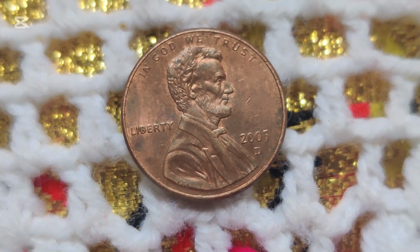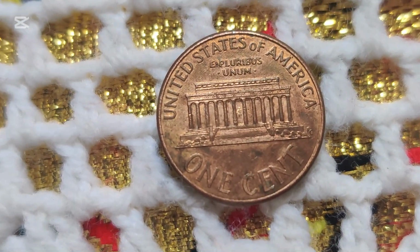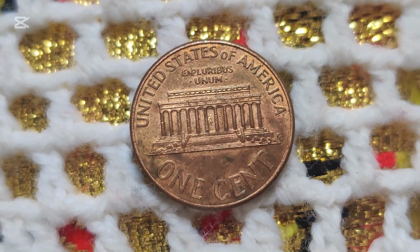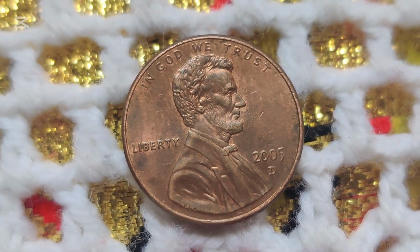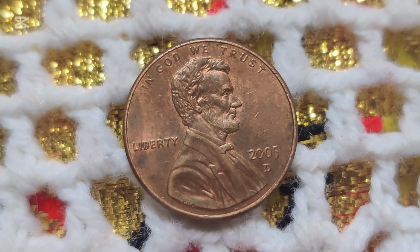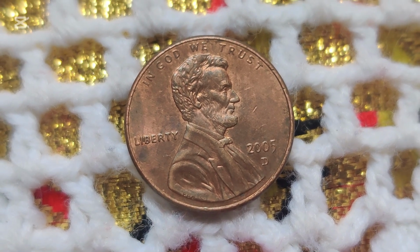On the reverse, you'll find the Lincoln Memorial, a design that was introduced in 1959 to mark the 150th anniversary of Lincoln's birth. If you look closely, you can actually see a tiny statue of Lincoln sitting inside the memorial, a detail that amazed many collectors when first introduced. Chapter 4. Valuable Varieties and Errors.